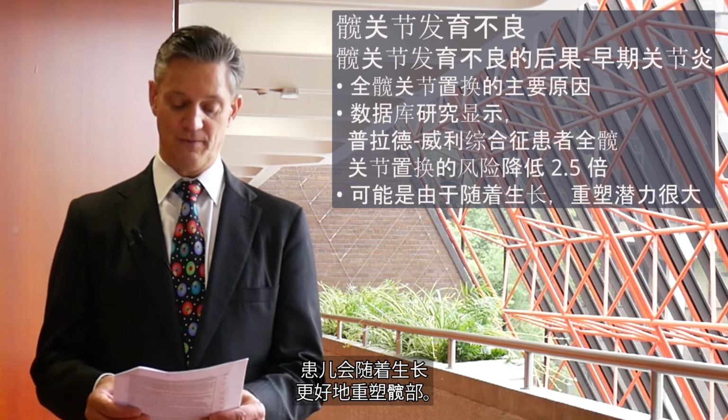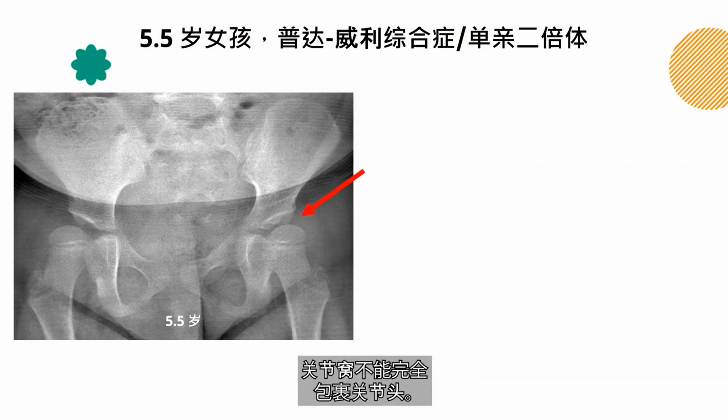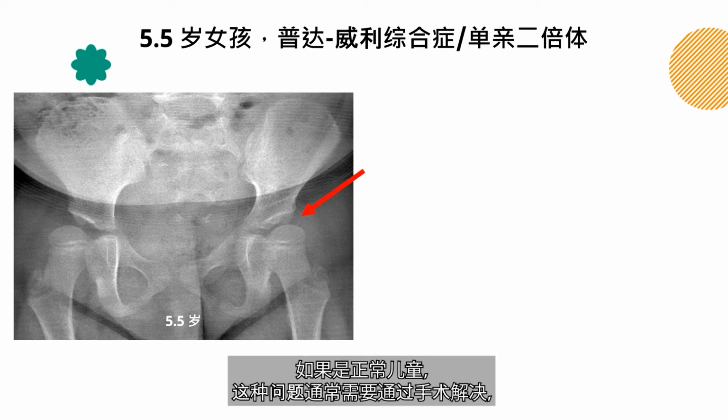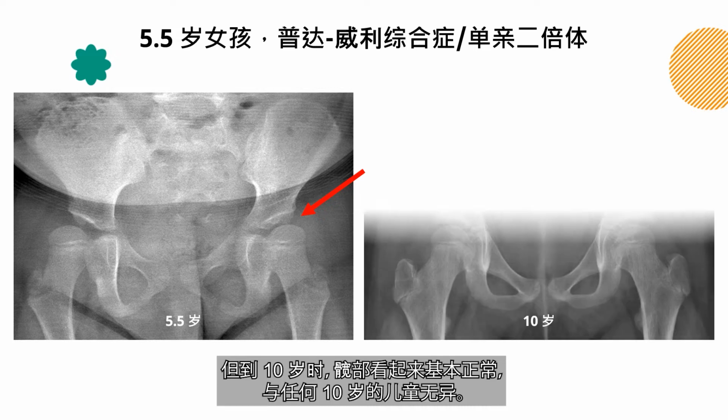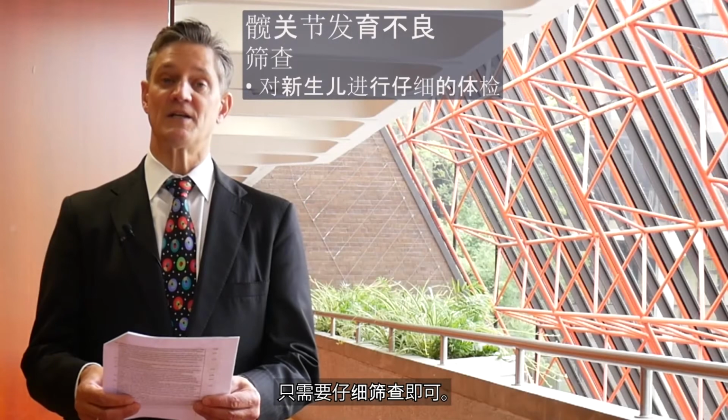to typical children. Here's a 5-year-old, and we would say that those are some awful hips where the sockets are poorly covering the ball of the joint. This is usually headed towards surgery in a typical child, but by 10 years of age, the hip looks essentially normal for any 10-year-old. What's needed is careful screening.